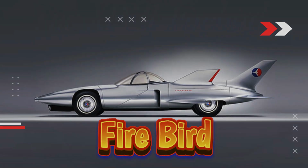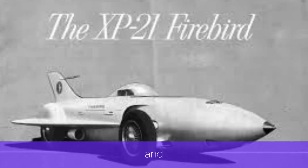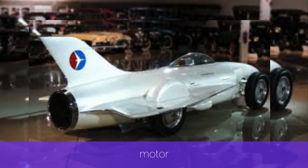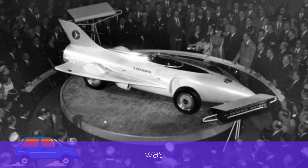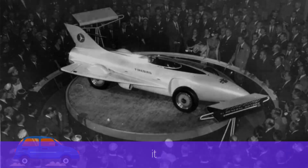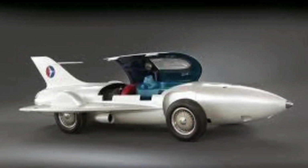The 1954 XP-21 Firebird 1 was the first gas turbine automobile ever to be built and tested in the United States. The Firebird concept car is a functionally pointless motor vehicle. But it looks like a jet and is powered by a gas turbine that's basically a jet engine. Although it wasn't called the I when it was first built, because they hadn't built the second one yet. Actually, it was initially called the Firebird XP-21, part of GM's experimental portfolio.